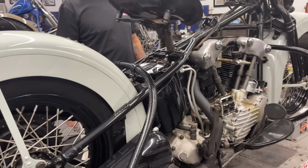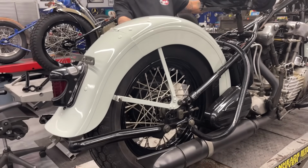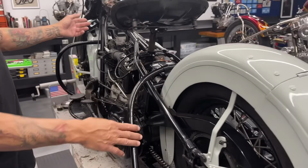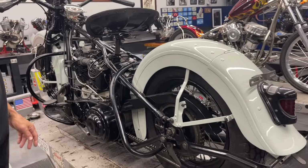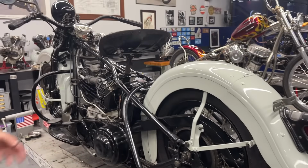So what you say, '46? It's a 1946 EL. This is military paint. In the military, during the war, they didn't have any chrome or any pigments in the paint because everything went to the war. But by '46 you could get paint already. But this one's just painted like that.